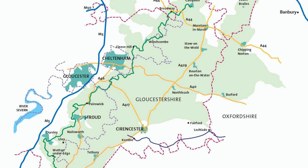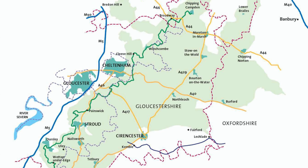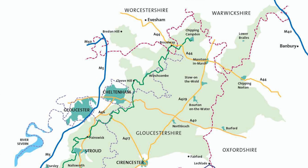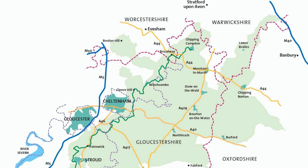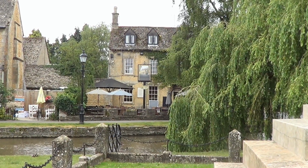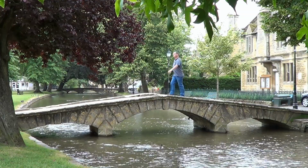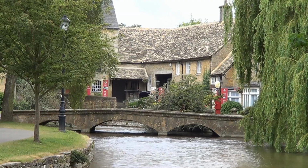The Cotswolds lies across the boundaries of several English counties, mainly Gloucestershire and Oxfordshire, but also parts of Wiltshire, Somerset, Worcestershire and Warwickshire. The largely rural landscape contains stone-built villages, historical towns and stately homes and gardens. My tour of the Cotswolds today would involve visiting 5 different towns and villages, starting here in Bourton-on-the-Water.